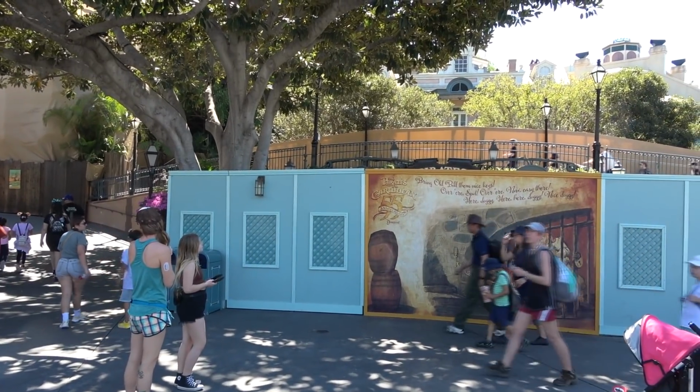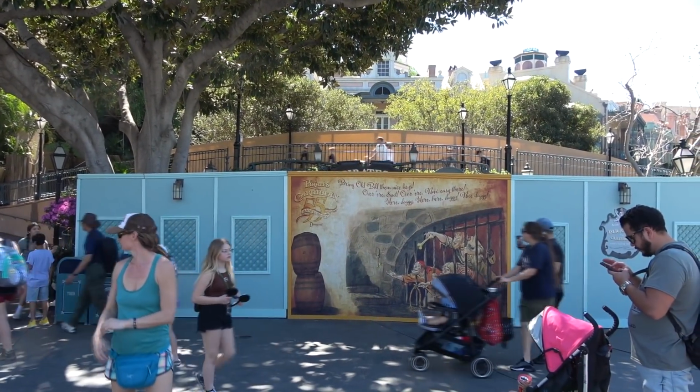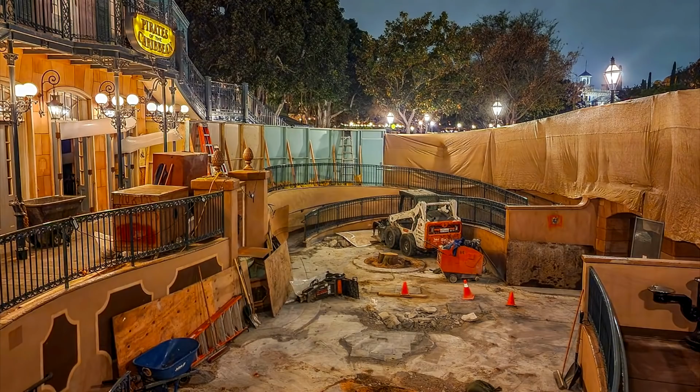Let's go next door to Pirates of the Caribbean, where we've had a few over-the-wall images shared with us. The first shot, courtesy of Fresh Baked street tamer Byron Jesse. Trees are completely gone, as is all of the concrete around it. This shot, I mean, it almost doesn't look real.